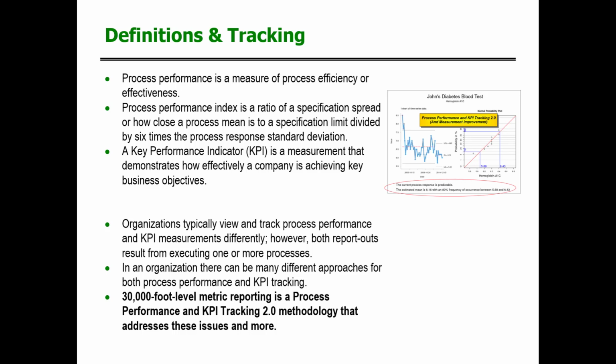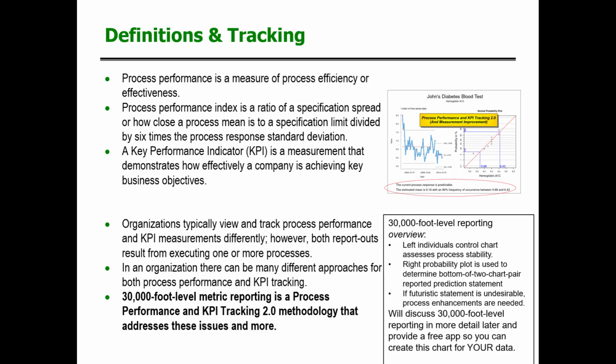Shown is an example of a 30,000 foot level report out, which we'll be discussing within this session. 30,000 foot level reporting overview. The left individuals control chart assesses process stability. The right probability plot is used to determine the bottom of the two chart pair reported prediction statement. If the futuristic statement is undesirable, process enhancements are needed. I'm going to discuss 30,000 foot level reporting in more detail later and provide a free app so that you can create this chart for your data.